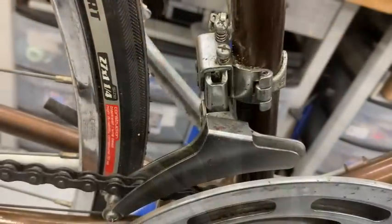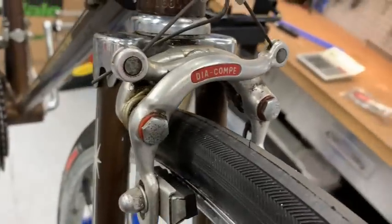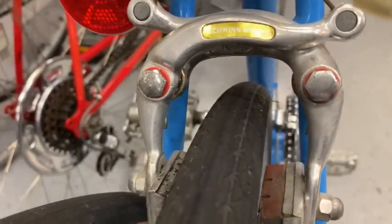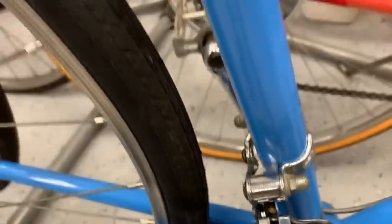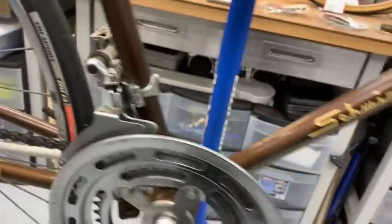These are made in Japan. I believe these are Shimano, the Dia-Comp. These are also made in Japan, where typically they'll have these on it. These are the Schwinn approved wind-on brakes, which are made in Switzerland. This one's made in France. So they were a little bit nicer parts, a little bit better workmanship. Based on how the bike came, I want to leave it on there.